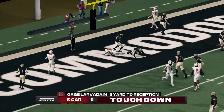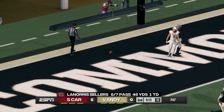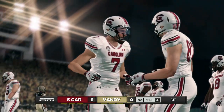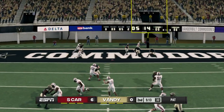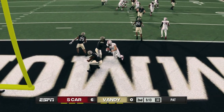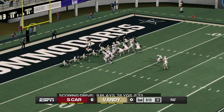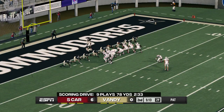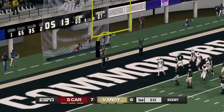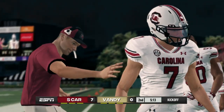Throws, and he's got a man. Touchdown. Saw something upstairs. It led to a touchdown. You can thank the play calling there. Very impressive. He makes the PAT. So a 9-play, 80-yard drive, and they add 7 points to the scoreboard.